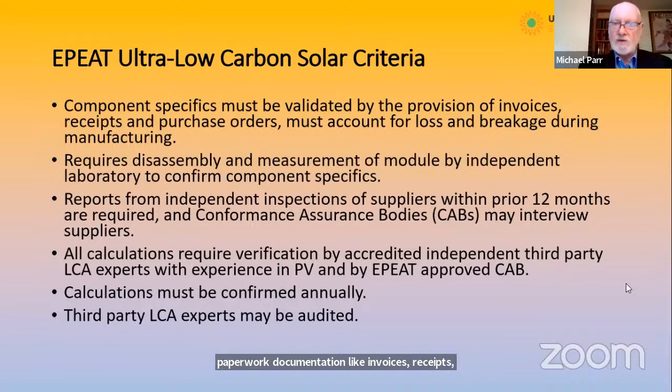You also have to account for loss and breakage during manufacturing, because not every gram of polysilicon that gets purchased ends up in a cell. You also have to submit the model of the module that you were seeking to register to an independent third-party laboratory for disassembly and measurement of the individual components to verify the information that's provided in the paperwork documentation.